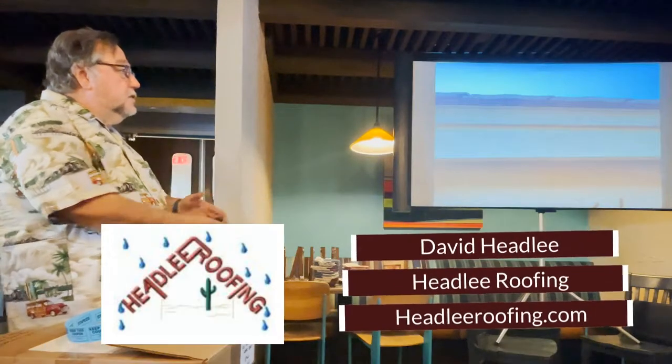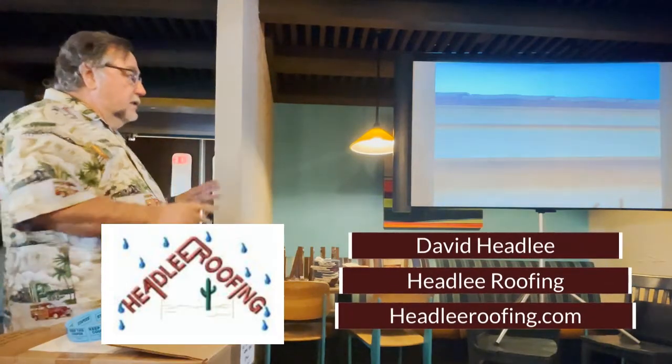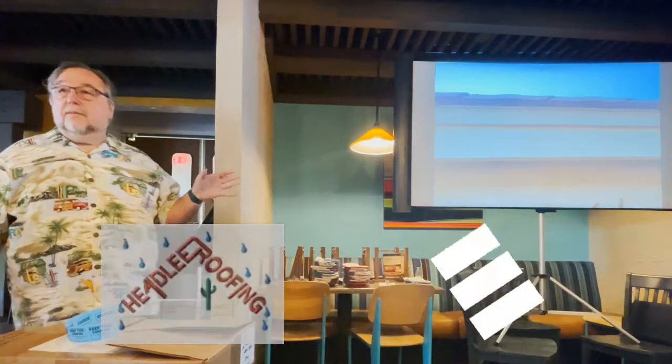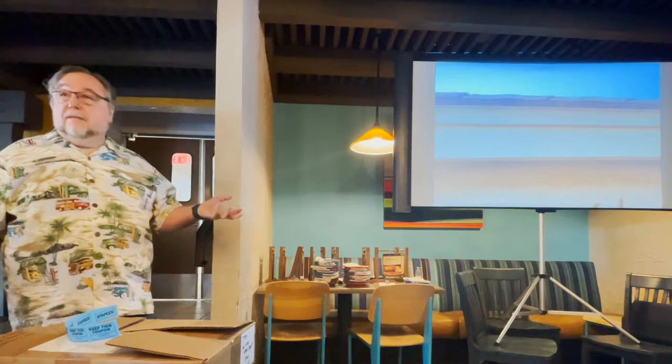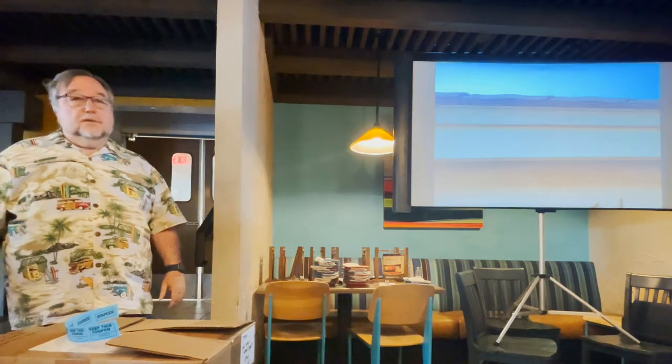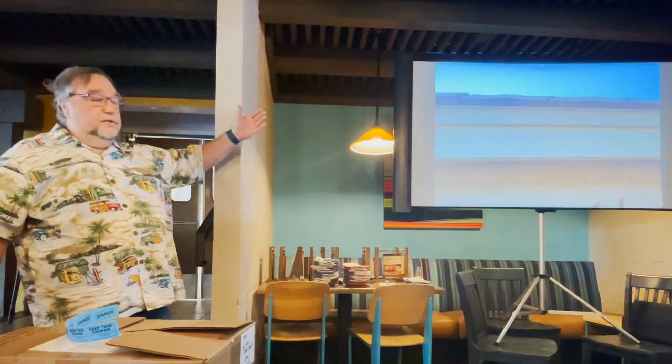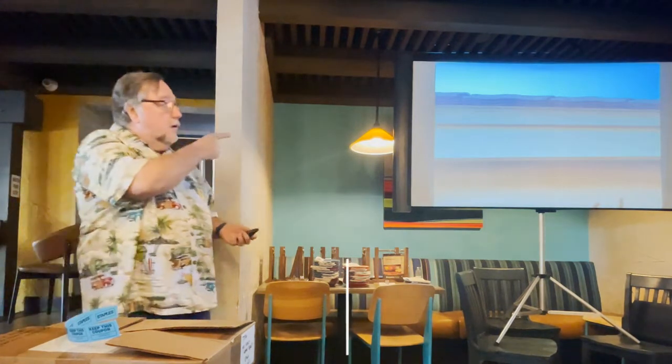Okay, so I'm going to show you some pictures of different tiles, and the reason I want to show you these tiles is because most of these are discontinued, and most of them have been discontinued long enough that there's no inventory left. So if you're buying a house, you want to have an idea of what you're looking at. This is one of the harder ones to find.